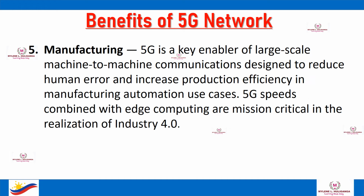Benefits of 5G in manufacturing. 5G is a key enabler of large-scale machine-to-machine communications designed to reduce human error and increase production efficiency in manufacturing automation use cases. 5G speeds combined with edge computing are mission-critical in the realization of Industry 4.0.